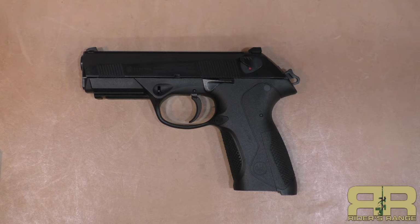This is an F model, and for Beretta nomenclature, the F means it's traditional double action with a decocking lever that's also a safety. The G is basically the same thing, except the decocking lever is just that, and it springs back up. It doesn't stay in a safe position. Whereas the C is basically a constant, it's more of a half cock. There's no hammer spur on it.